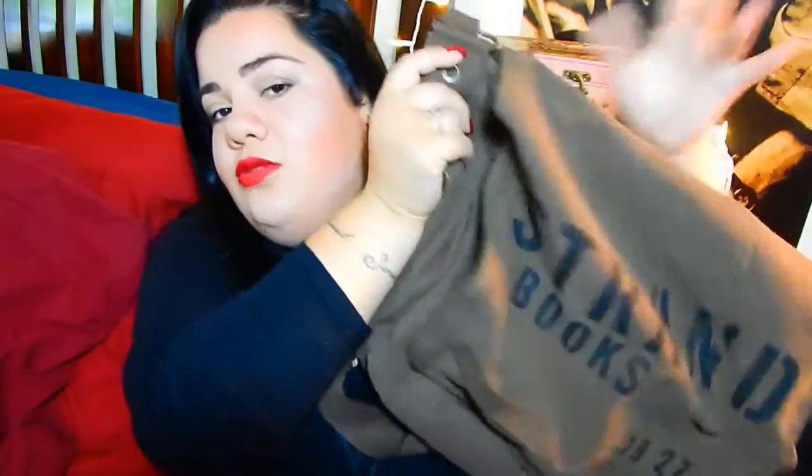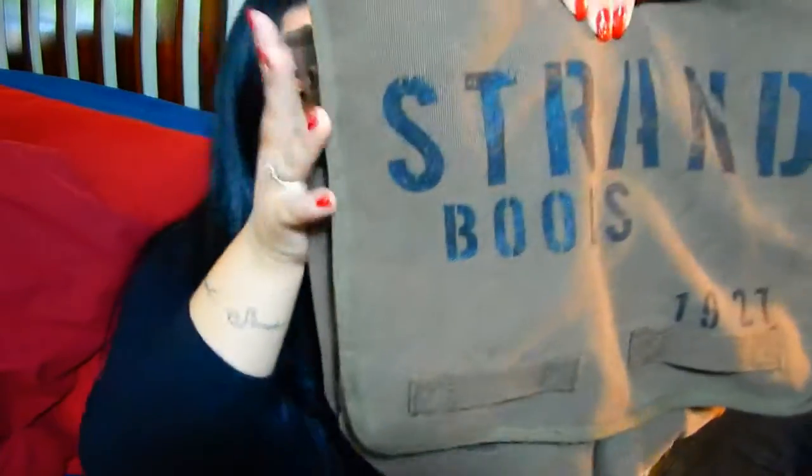I also got a messenger bag at the Strand that says Strand Books on it, and it's this really awesome dark brown. For a second in the lighting it looked green, but it's brown, trust me on that. It has so many pockets: two in the front, two on the side, and a big pocket inside. I actually used this a lot in New York because it was cold and I didn't want to carry anything in my hands. That was actually my mom who got it for me, so thanks, Mama.